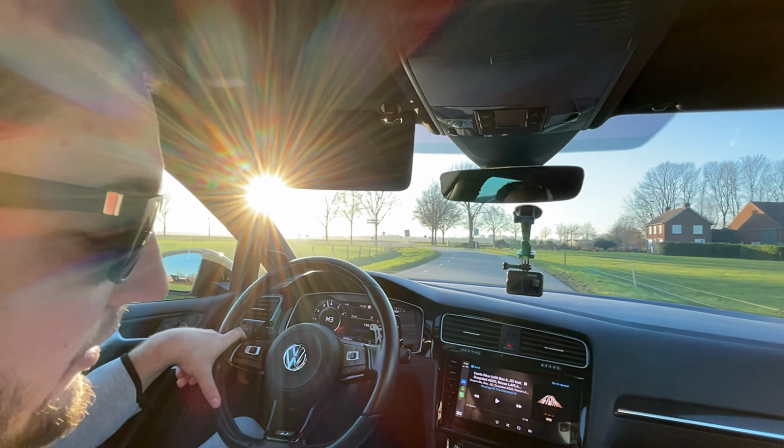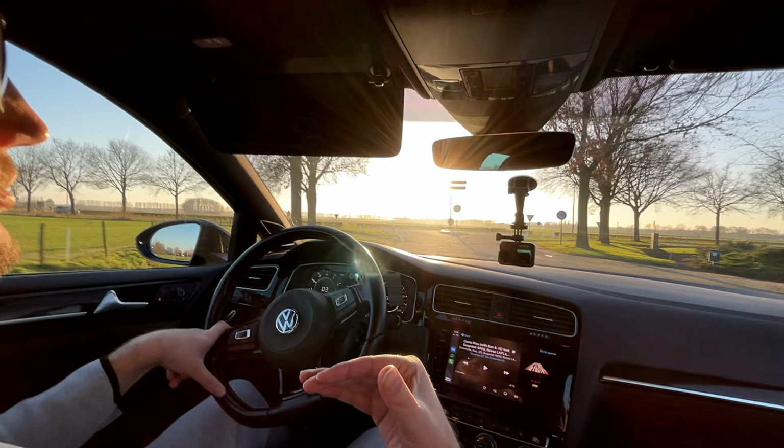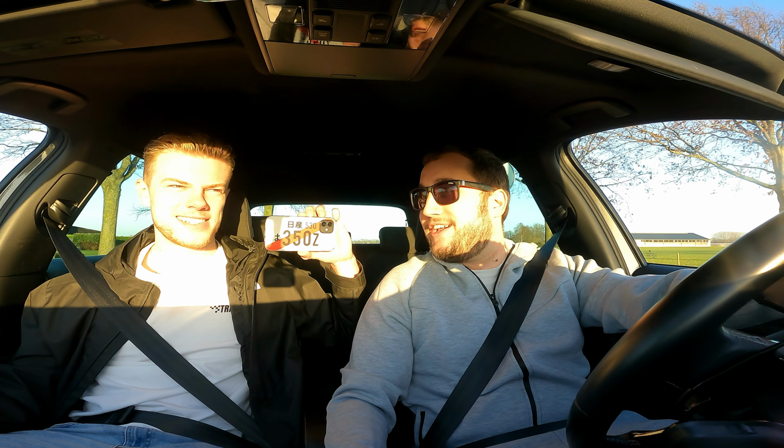Yeah, and the beautiful thing about this system is if I put it back into normal drive mode, it will close the valves and it'll sound kind of just like a normal stock Golf. So I'm a little bit older than Robbin, so for me it's nice to have both worlds and not be going balls to the wall every time.